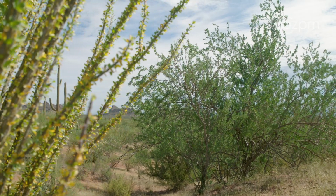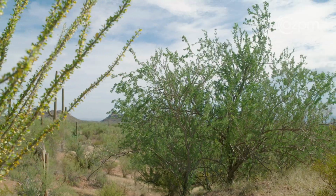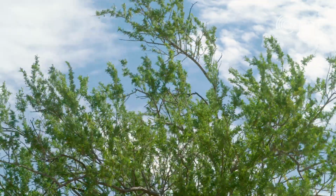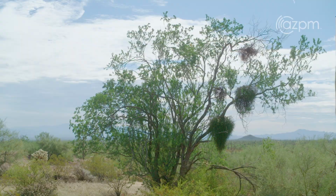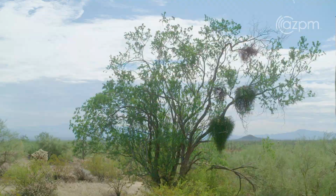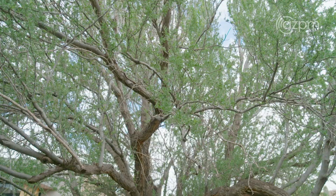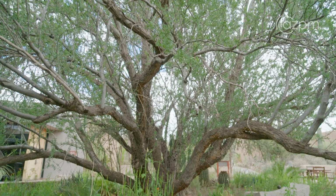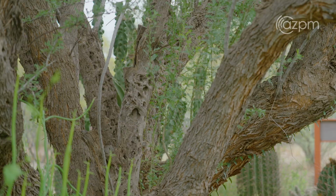So it provides some year-round shade during the hot part of the summer, and that canopy is going to mitigate extremes of cold or heat. So plants are able to thrive around it that might not be able to thrive in open spaces. So a tree like an ironwood creates what I like to call an island of fertility, where you're going to have a little bit of higher biodiversity right in immediate proximity to this species.